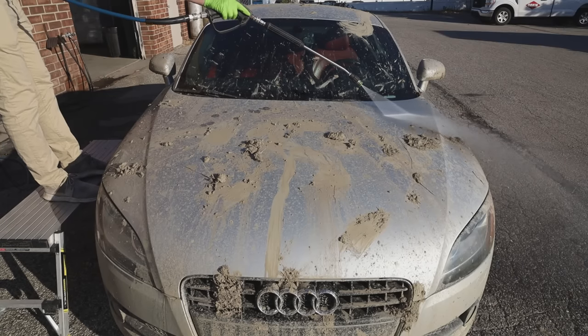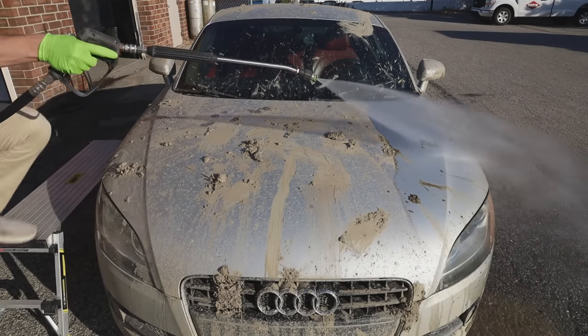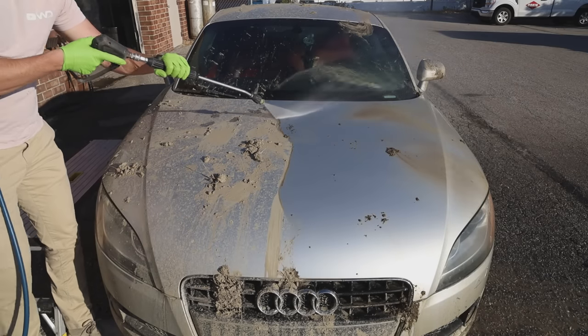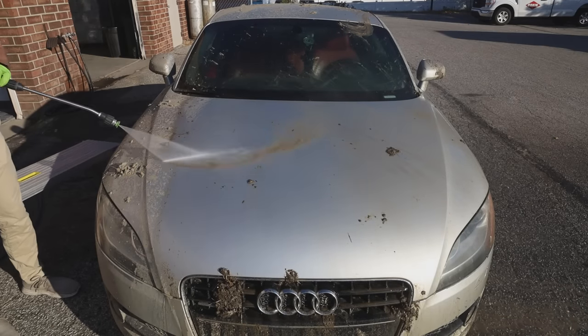Now, we started off by spraying all the mud off the car, but you'll notice that we didn't go in depth on the wheels and the wheel wells. That's because we took the wheels off and then we were able to really get in there. So when it gets to that point, don't worry, we made sure to get all the mud off this car.